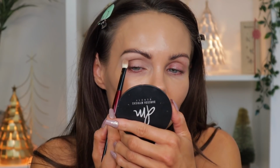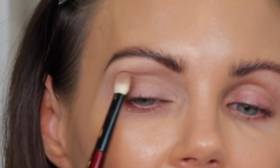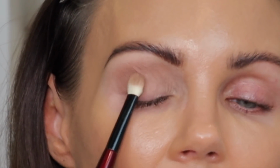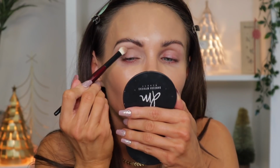I just can't get any color to build up with these. It's almost like you've got to do this tapping motion because you really can't blend it. You can't put it on and blend it like this. You can't go in with the brush and blend it because my eyelid is moving with it. As I'm going like this, you can see my eyelid is pulling. So you can't really blend it. You have to tap it. I don't know, y'all. I don't know.